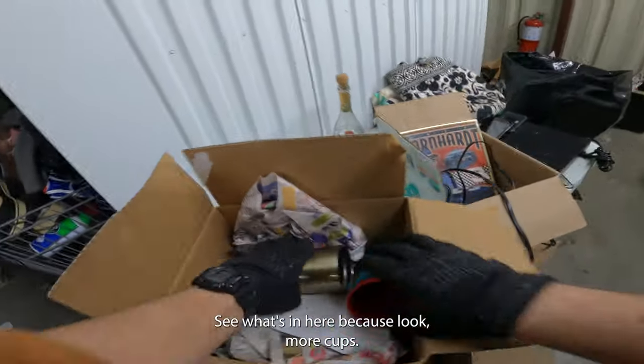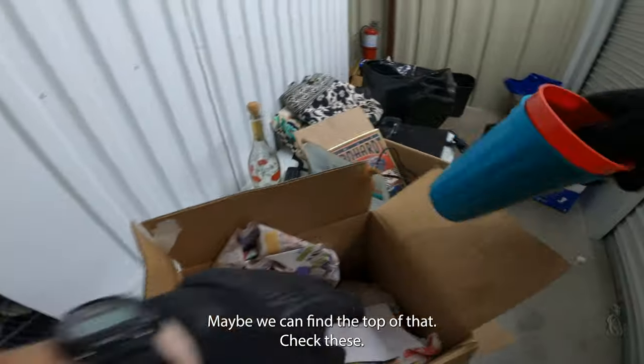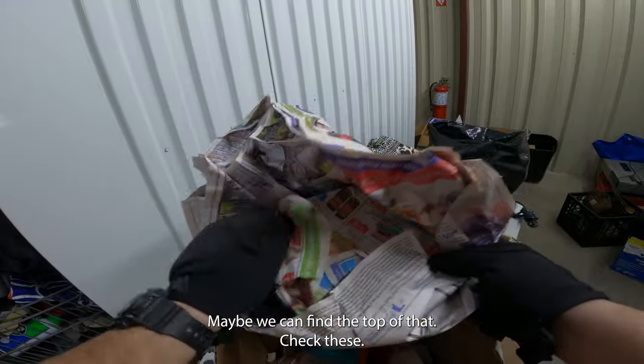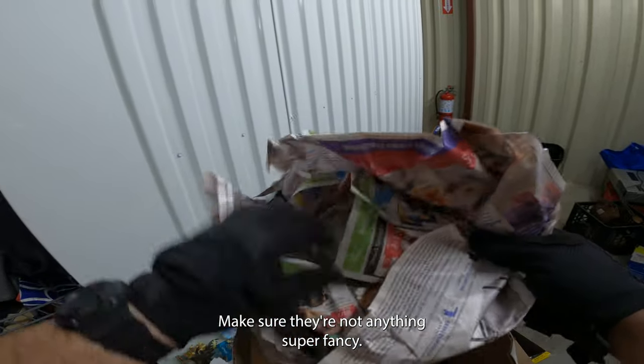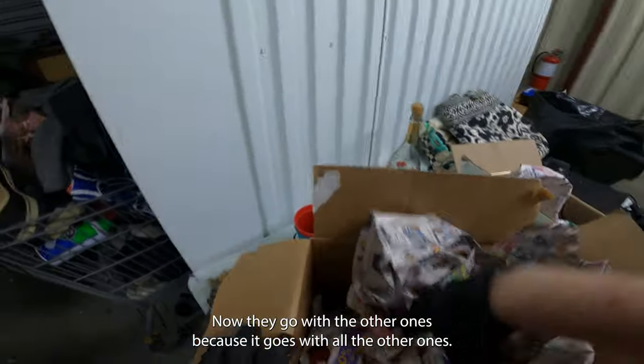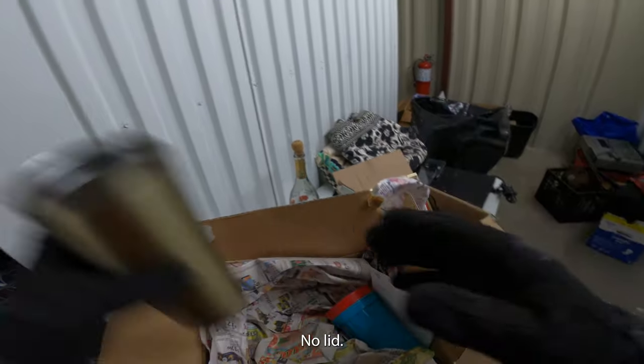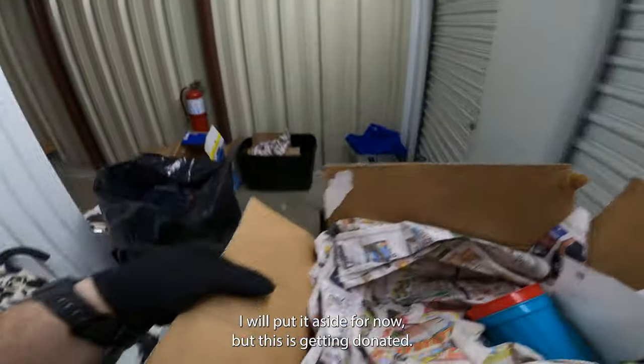All right, let's see what's in here. Looks like more cups. All right, we got a Starbucks. It's nice, maybe we can find the top of that. Check these, make sure they're not anything super fancy. Nah, they go with the other ones. Yeah, this goes with all the other ones. And no top to the Starbucks mug. Dang, no lid. All right, we'll put it aside for now. But this is getting donated.